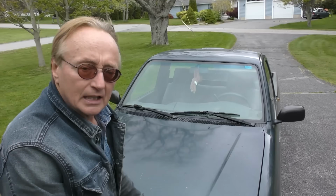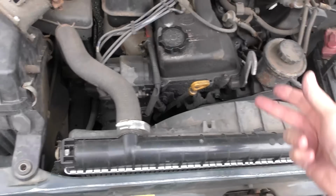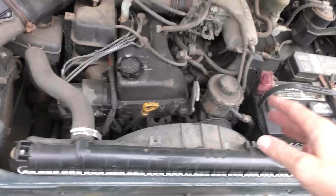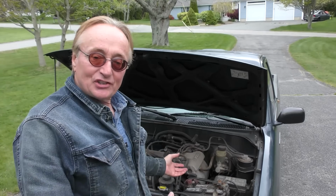Since these were Toyotas, they generally lasted forever. Because when you look under the hood, the venerable 2.4 liter Toyota 4-cylinder engine. These things, I've seen them with 1,000,000 miles on them. They are so well made. This particular one doesn't burn oil. Yeah, the AC still works. Just made to go and go.